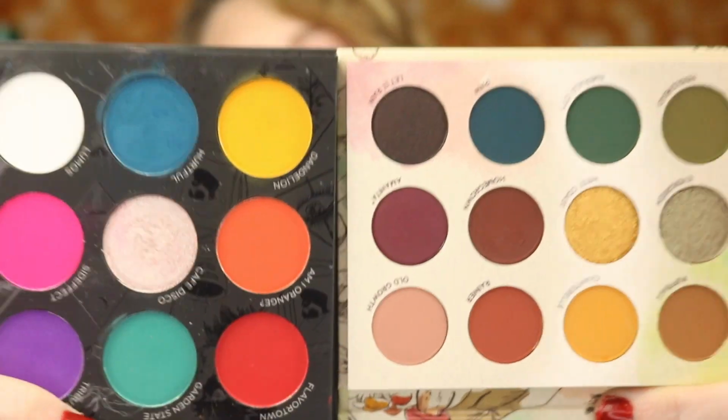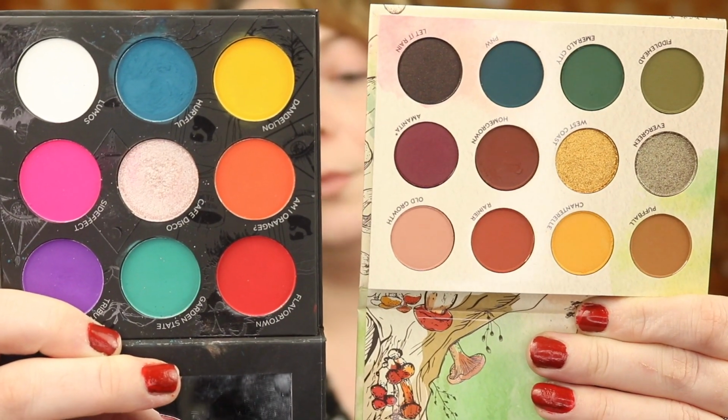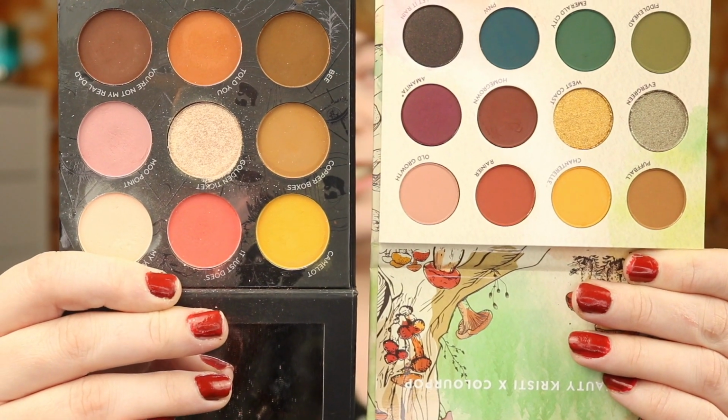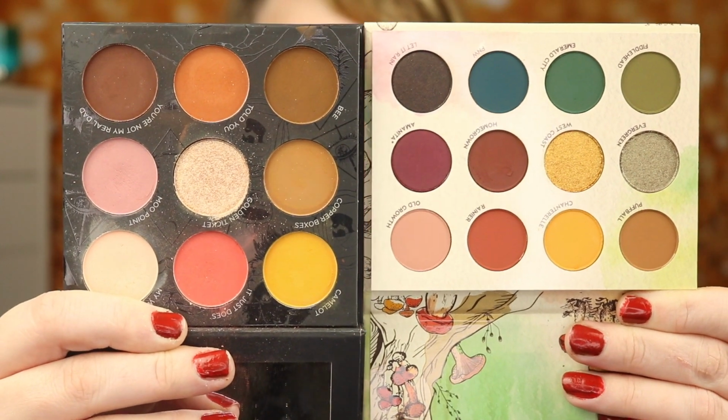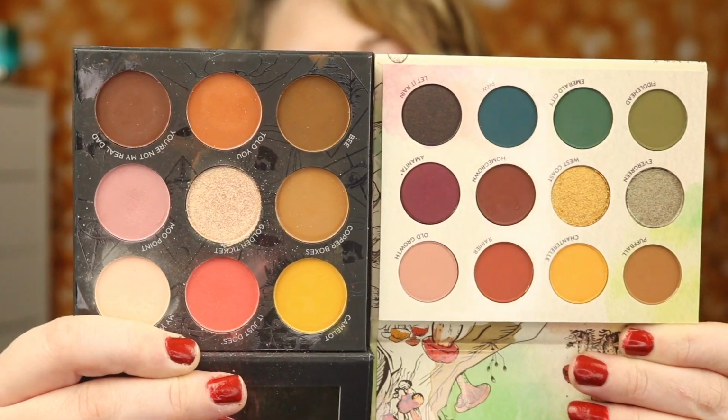So the Pure palette actually retailed for a total of $34. Just the Colourpop palette is a $20 palette. One obviously is 12, the other one is 18 shadows. So you guys can see the price difference there. And the pan sizes are a little bit different as well.